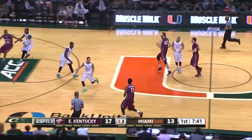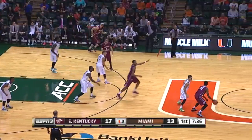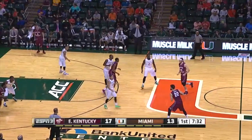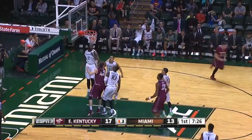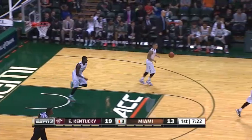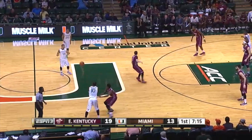Here come the Colonels. Bab Harrison with it now. As his club once again works the clock. A lot of patience here. Looking for a clean 3. There's a good pass inside. Stutz goes up strong. No, the tip, yes! Eric Stutz with the bucket. Excellent execution by EKU, finding the cutter, and Stutz following up with his own miss.